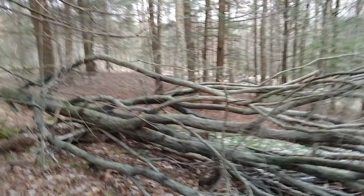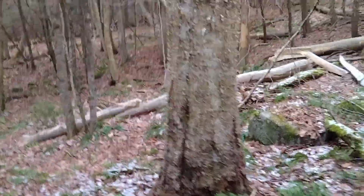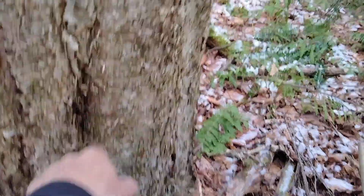Nice cherry right there. Leaning over a little bit. I'll bet there's some stress in that log. This one has a wound down low.